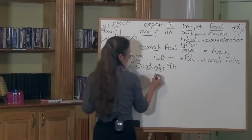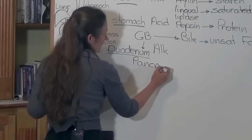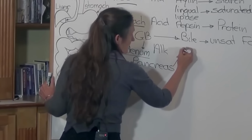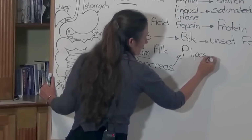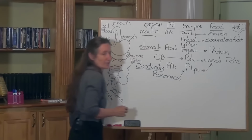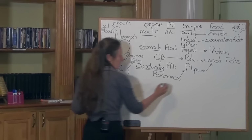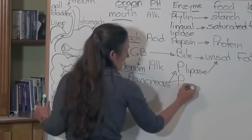From the duodenum, the pancreas also releases some enzymes in there. And the pancreas releases pancreatic lipase. And pancreatic lipase does the final breakdown of the unsaturated fats. They're the long-chain fatty acids. So bile starts it, pancreatic lipase finalizes it. The pancreas also releases pancreatic amylase.